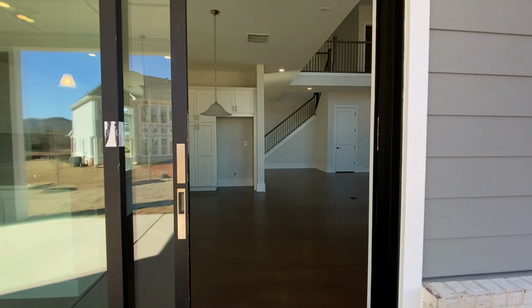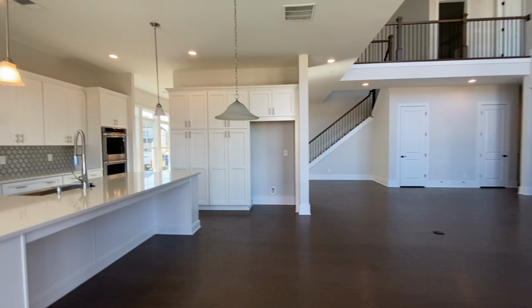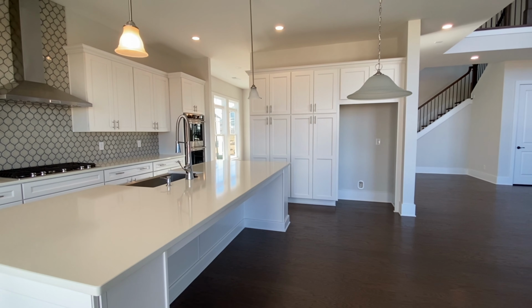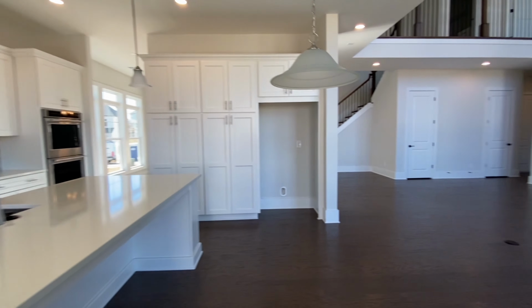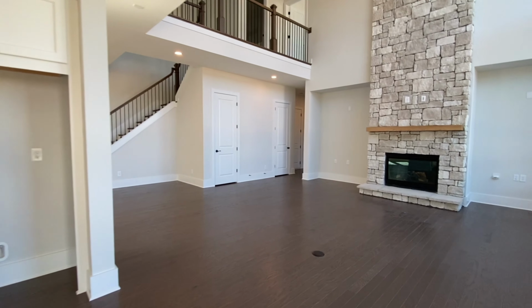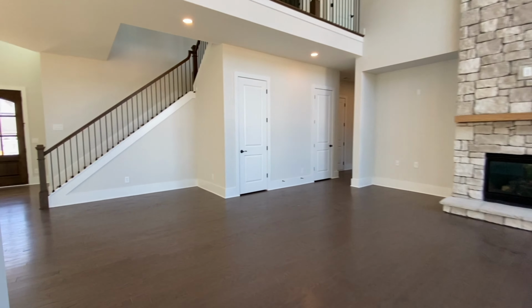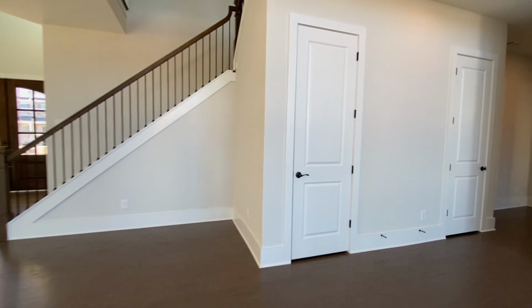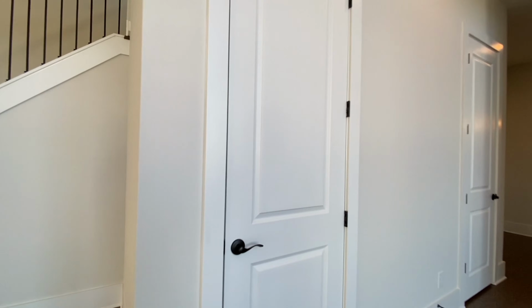Also, this house has a very nice backyard, very level, and it is located in the popular community called Montebello. This is in a great location. The clubhouse is amazing. You have a playground, pool, and tennis courts.